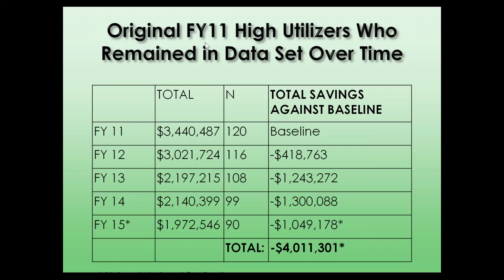Again, as I mentioned earlier, this was Prowers County. We were talking about a population of just over 12,000, and the figure was the percent that were high utilizers, so that's going to bring that down. The number originally identified as high utilizers was 120 individuals that had a total cost of $3.4 million. So that was really the baseline. Then they tracked those individuals, those that they could keep in the data set throughout the years, and by 2014, that was down to 2.1 million, a savings of 1.3 million.